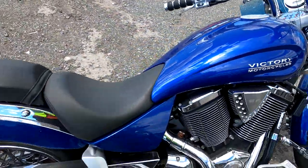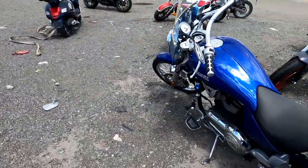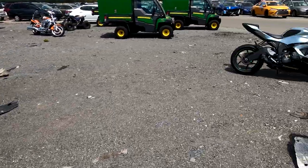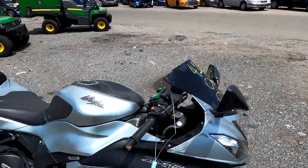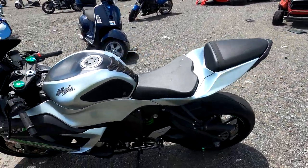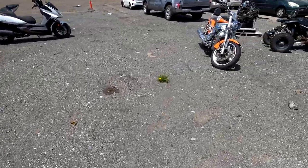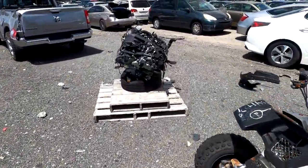A lot of chrome. This bike is really clean. For somebody that likes these kinds of bikes, definitely clean. A Slingshot torn up, just for parts probably. What else we got? The ZX6R. These are fast bikes. The ZX usually has some fast bikes. That's a 600. Got the Blaster. Let's move on to the cars.